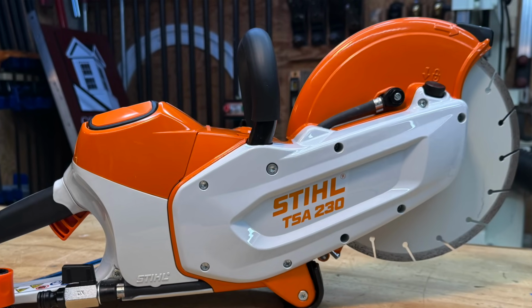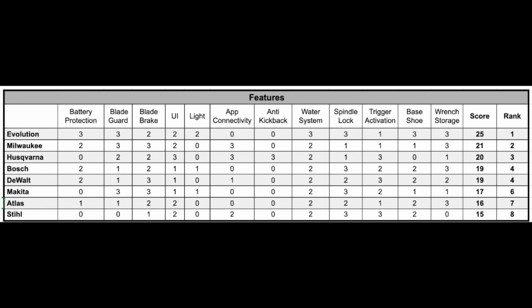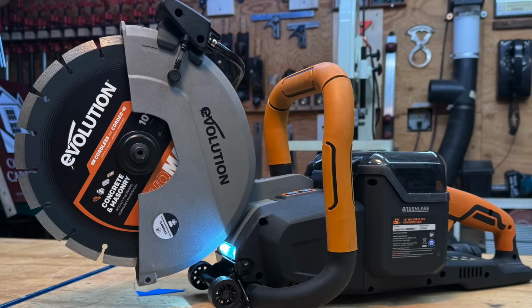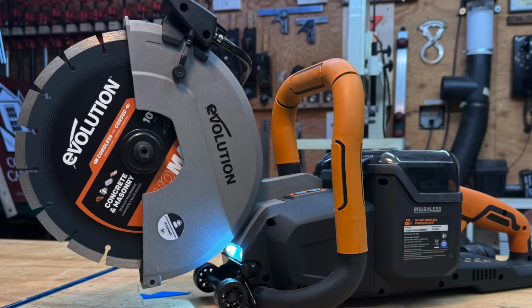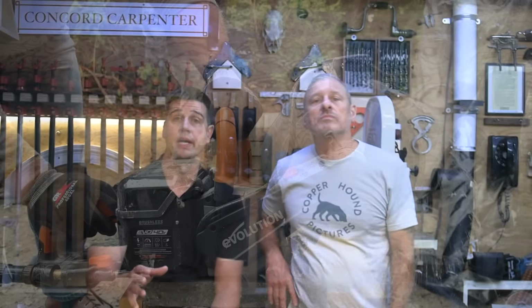All right, next up we have the feature category. Who has the most features or the best features on each saw? Evolution. And that winner was the newcomer, Evolution again. The Evolution is a feature-rich tool. It was the only saw that was equipped with a dual LED light. It had base wheels that you could actually move around. Solenoid-activated water trigger. That was very cool. Which was great to see. We see it on some of the larger saws. The only one in this category to have it. It was a clear feature winner in our testing.